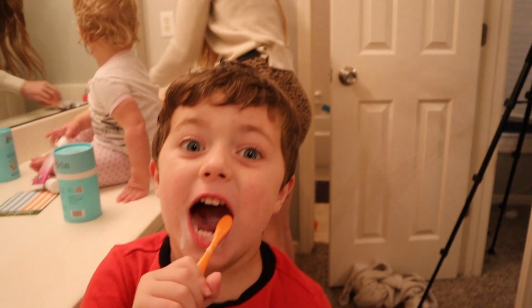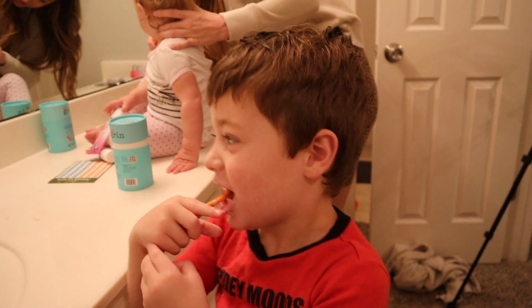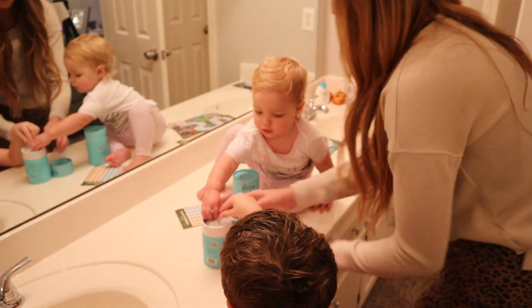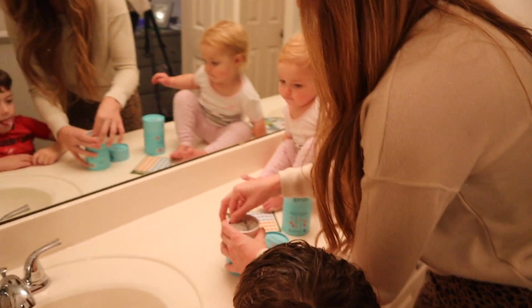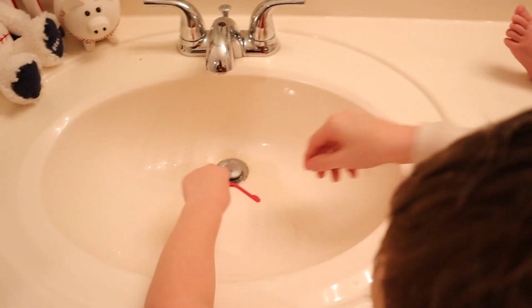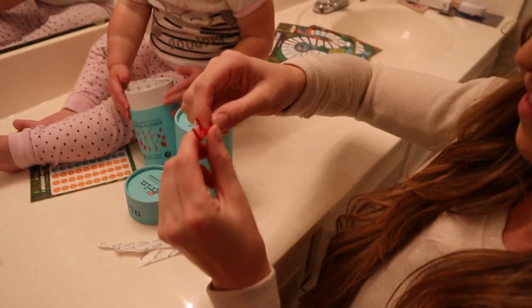Presley's pretty new to brushing her teeth. She's not too crazy about it, but I think once she figures out the sticker system and just genuinely starts to enjoy it with these Grin products, then brushing her teeth won't be such a battle.